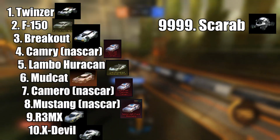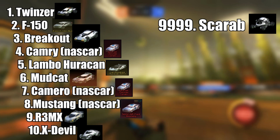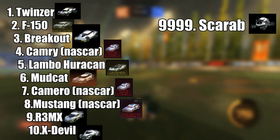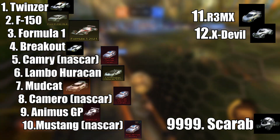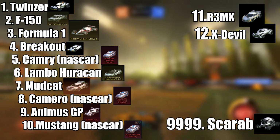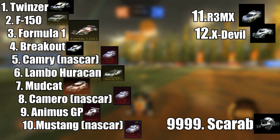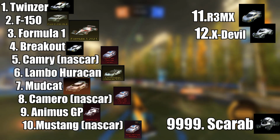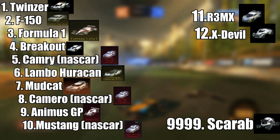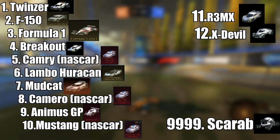All right, in terms of the ranking, we've got the Twins at number 1 and Scarab dead last. Where I'm going to put the Formula F1, it was a super nice car. It's going to beat out a lot of the cars here. I'm going to put that at number 3. And the Animus GP is probably going to sit better than the Mustang NASCAR and worse than the Camaro NASCAR, so that's going to hit the number 9 spot. Overall, this is the ranking, and I stand by it. We've gone through 12 cars already. It feels like it's been taking forever, so I might have to speed up. But yeah, Formula 1, super great.